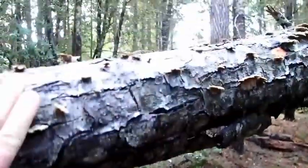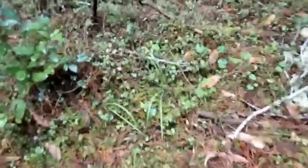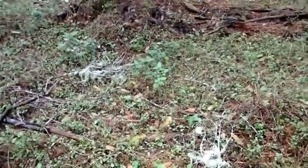So there's a log here. They had to duck, or they would have clotheslined themselves here, which might have been kind of entertaining.